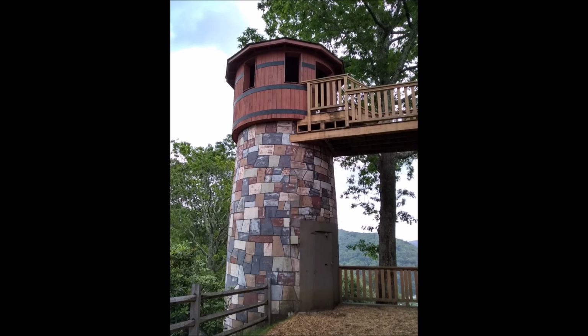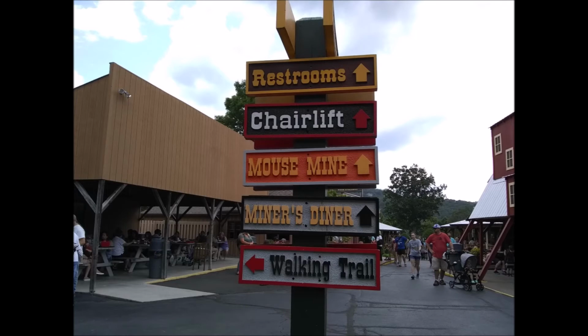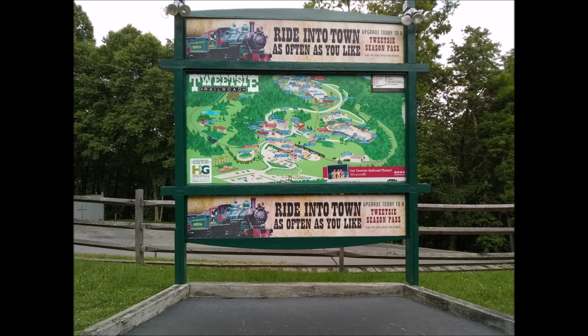So after the petting zoo, we decided to walk around a little, and they had little photo areas like this, which I thought were really cute. Then after that, we decided to look at the different places, like Mouse Mine, Miner's Diner, things like that, just walking around. And here's a map of the whole place.